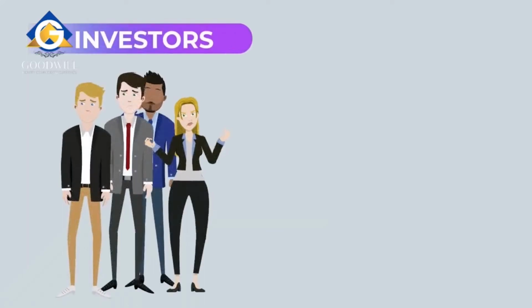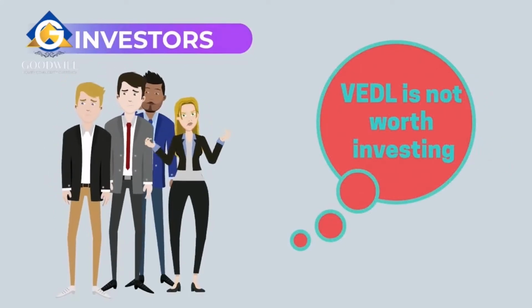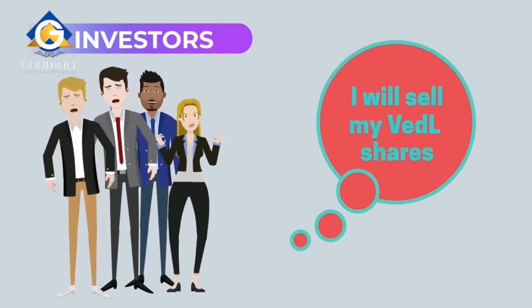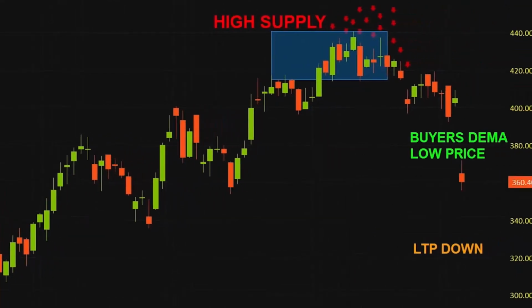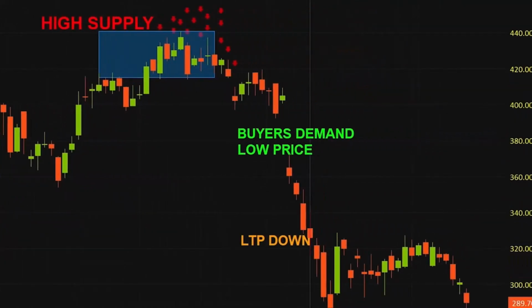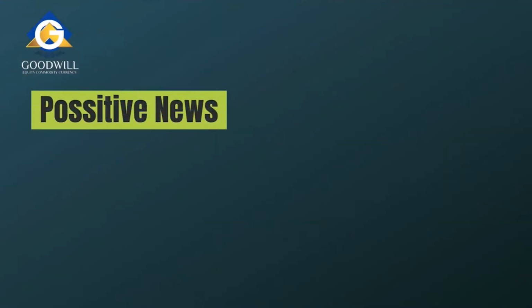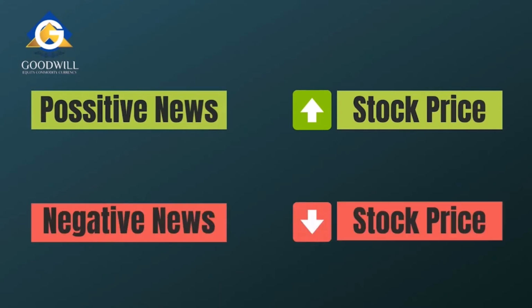Negative news translates to selling pressure, as investors become pessimistic about the company's future and feel that the company may not be worth investing in, which means people are willing to sell more of Vedanta's stock. The buyer buys the stock at the lowest available price, since the supply of the stock is greater than the demand. This pushes the last traded price, LTP, downwards. Rahul now understands how positive news increases the stock price and how negative news decreases the stock price.